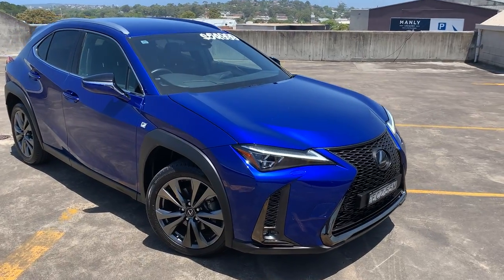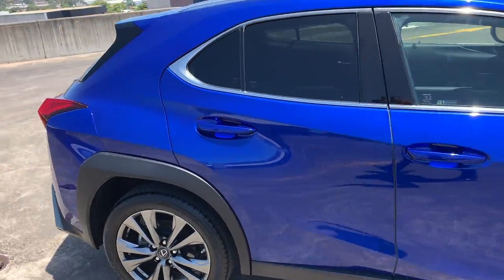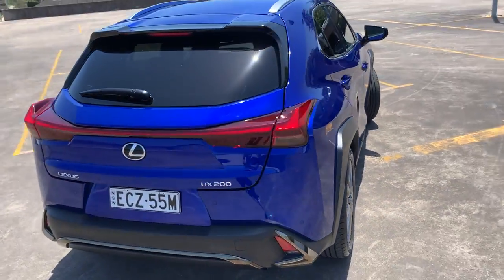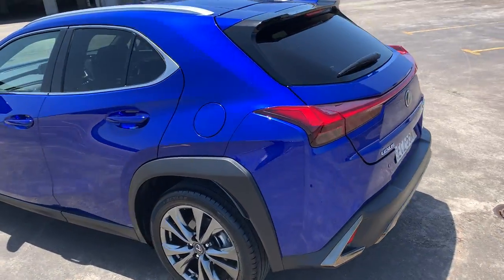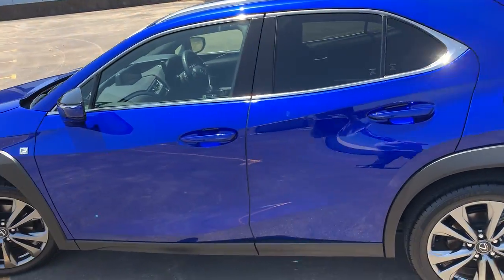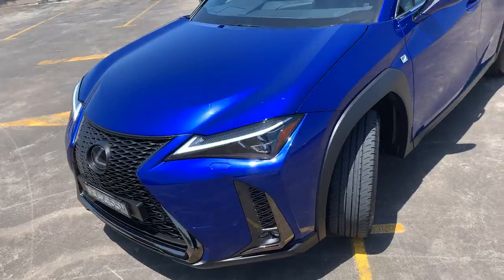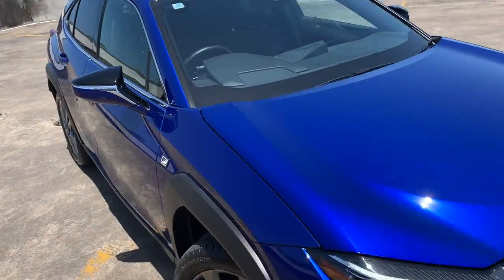Okay, so we've got a 2019 Lexus UX200 in an F-Sport automatic wagon. Travelled only 10,000 kilometres in blue. Got the reverse camera and sensors, shadow chrome alloy wheels, front sensors, satellite navigation, reverse camera. Represents great value at $55,000.